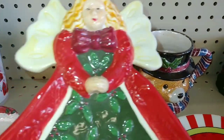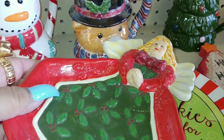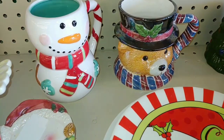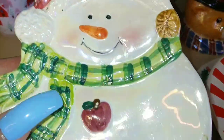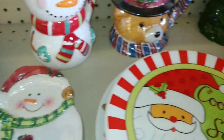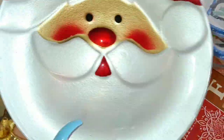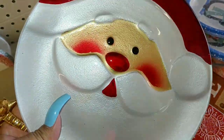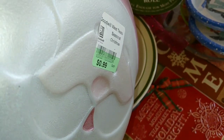So cute. They have an angel here, like a little ceramic tray with the holly. $2. And they have two little snowman trays here, ceramic as well, and these are $1 each. They have a cute little Santa plate. Here's one of those shimmery frosted ones, almost clear, and this is $3. So cute. Actually, it's $1.